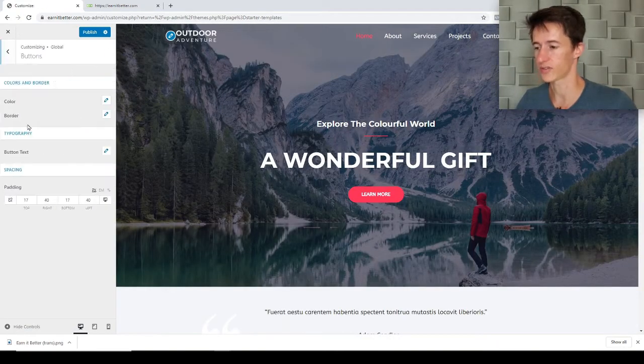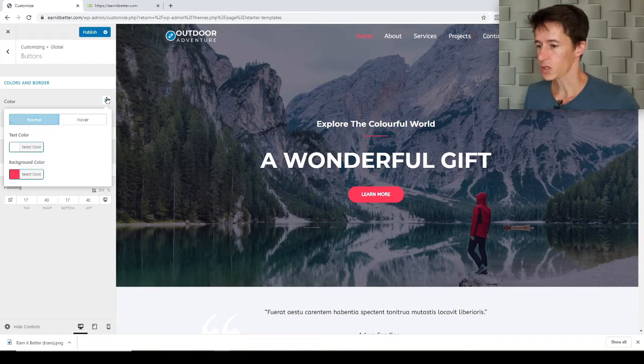So then you have the buttons. By setting up the buttons here in the customization options, I'll show you how to edit each button, but this way you won't have to be setting up each button the same way. I mean, the buttons should have all the same look. Or at least the main buttons that lead your visitor to the main call to action should all look the same, right? So let's see, we can do background color here.